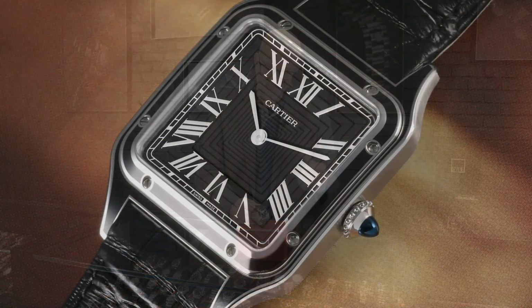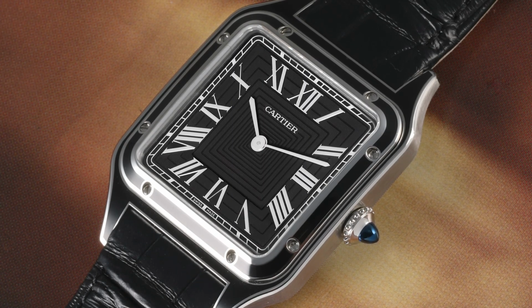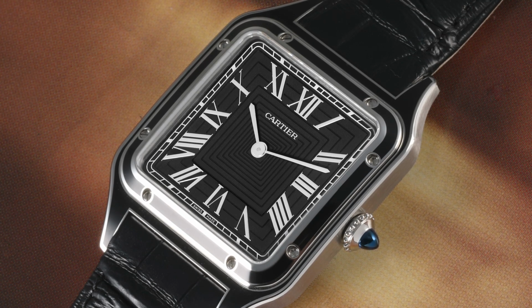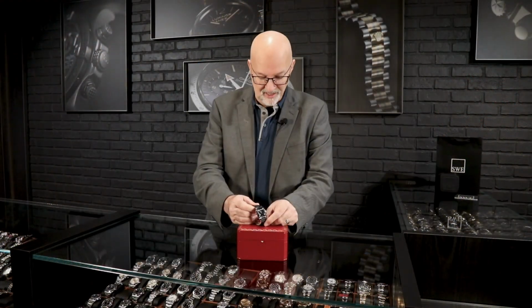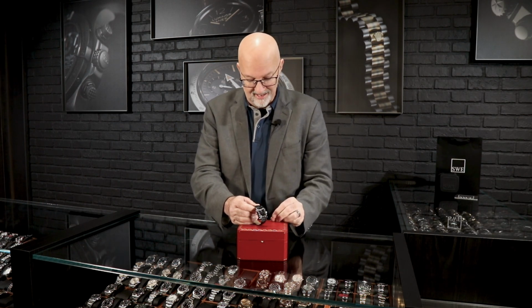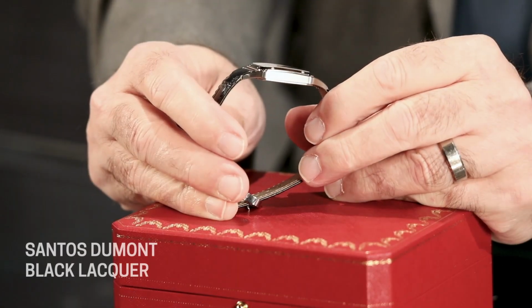The size of the watch is called large. Now Cartier, they tend to use sort of fuzzy terms like large and extra large and jumbo and small to describe their watches, but they're not really related to each other. So when we look at this one, the size on it, it's 31.4 millimeters wide. It's 43.5 lug to lug, but only 7.3 thick.